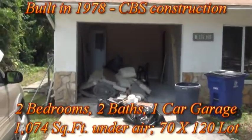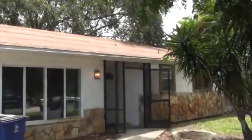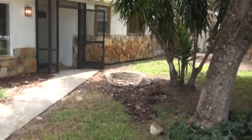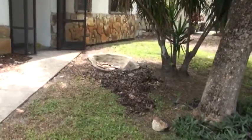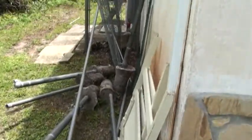We have a concrete block house. That roof should clean up just fine up there, and we've got some nice brick facing in the front that's got to be cleaned up. There's a little cement pond in front here. So let's just take a quick walk through and see what we got. We've got a bunch of old fencing pieces along the side here we have to dispose of, but the aluminum fascia and soffit will clean up nicely.